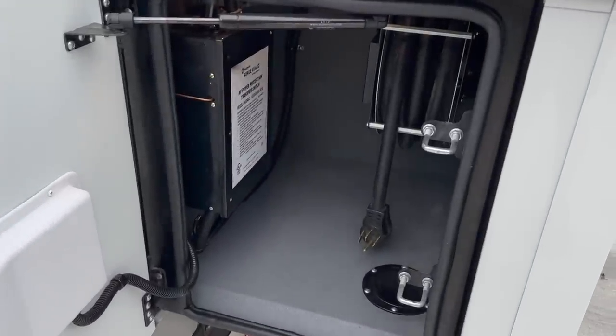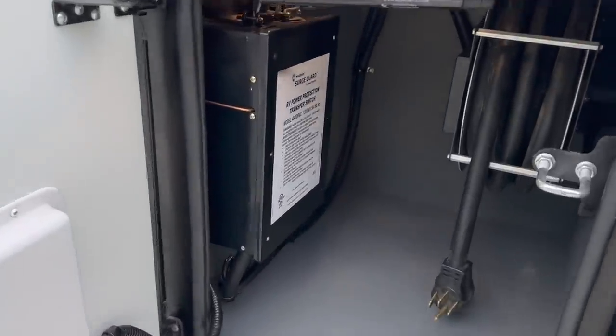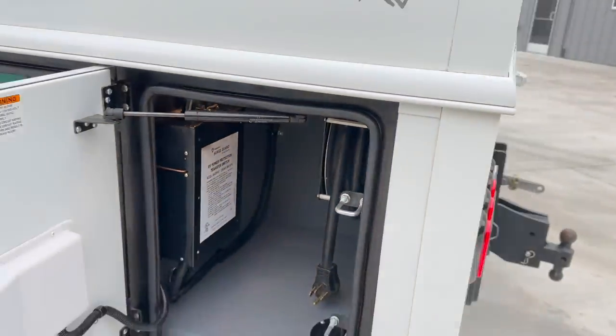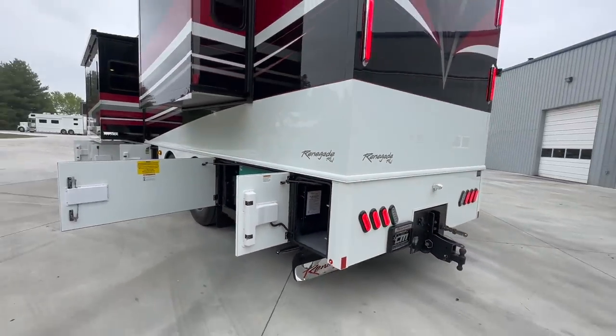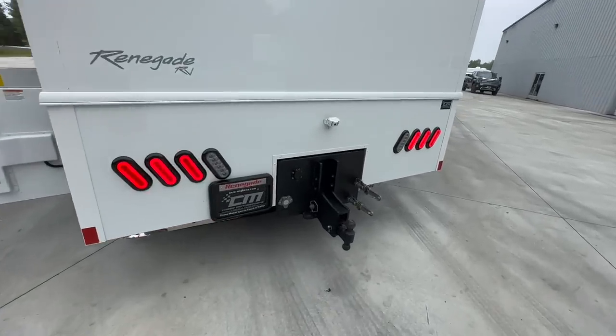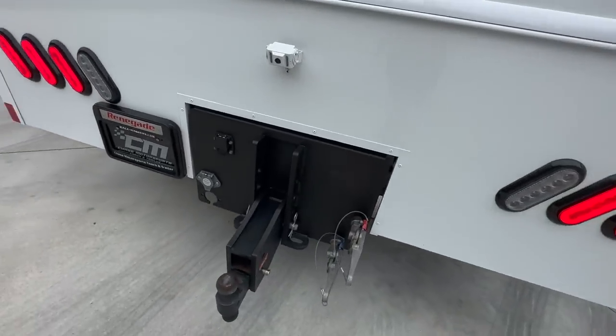The last compartment is going to be the transfer switch and the shore power cord. I'm going to zoom out. Lauren, my wife that edits all the videos, tells me every time I forget to do that. So we just zoomed out and give you a little more view.